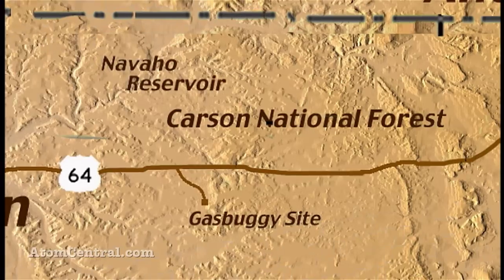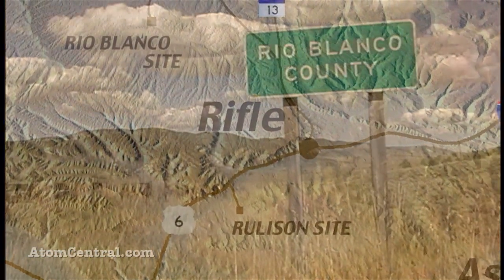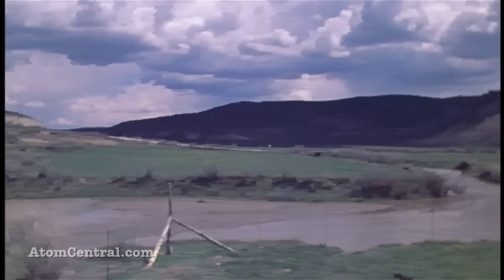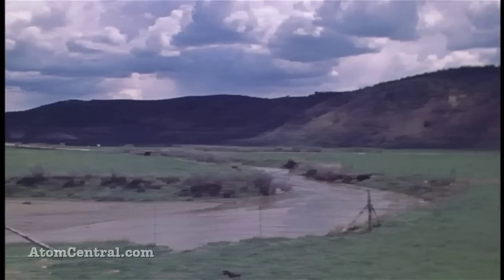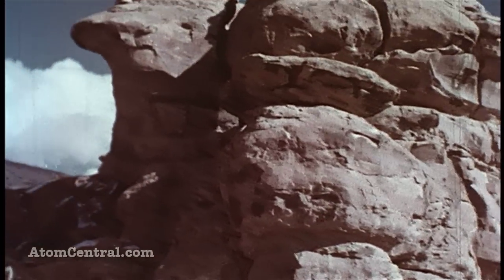There were three events, Gasbuggy, Rulison, and Rio Blanco. Geologists were aware of the presence of natural gas in very tight geologic formations. It couldn't be accessed or extracted economically with conventional methods. So the idea was put forth that we'll sink a shaft into this formation, we'll lower a nuclear device and detonate it and use that power to fracture the gas-bearing rock, allowing an increased flow back into the chimney area, the shaft area, and we can then pipe the natural gas off.